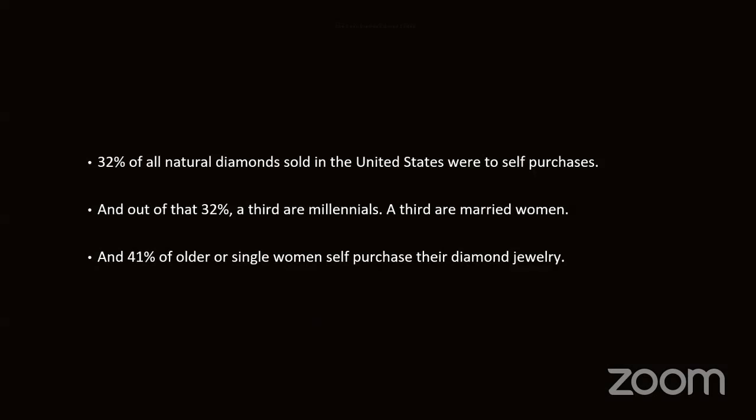And I tell that to people because a lot of retailers think that they need to start focusing self-purchase on just younger people or just older people that they think have more money. But that's really not the case. You should be focusing this on every woman. Every single woman that walks in your door could potentially be a big sale. And that's really what I'm trying to get across.